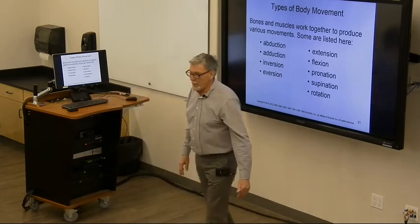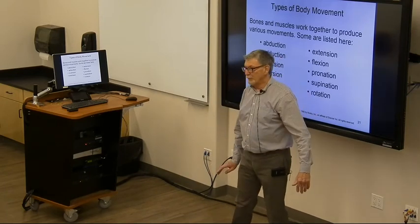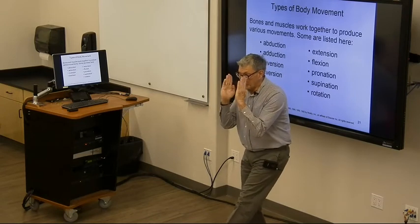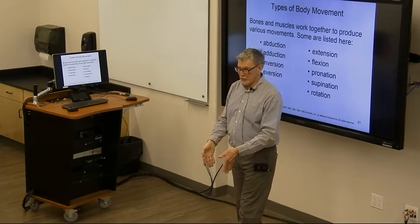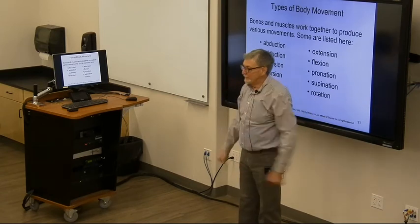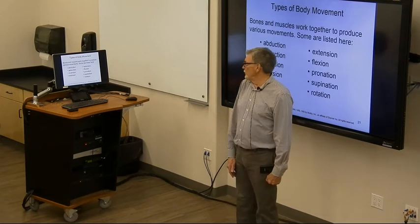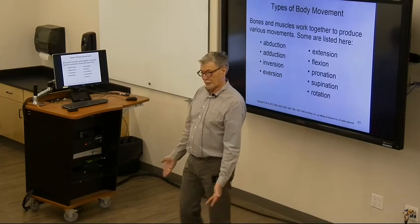Inversion and eversion happens at the ankle. Inversion, your foot turns in. Eversion, it turns outward, the sole of your foot. Invert, evert. Dorsiflexion comes up. Dorsal fin on a shark is up. Plantar flexion is toward the sole of the foot. Dorsiflexion, plantarflexion, inversion, eversion. Circumduction is this. And rotation is simply around an axis. Rotation of the trunk, rotation of the neck, rotation inward, outward, rotation of the shoulders.